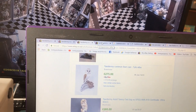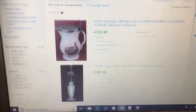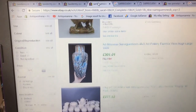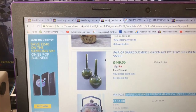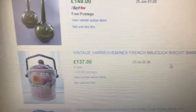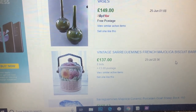Moving on, I had another nice surprise. I was searching this majolica, this French majolica, and some of it pulls stupid money on eBay. And a little cow creamer over there for £500. Then I came across Bayeux, if you bear with me a second. There, a little biscuit barrel that sold for £137 in the same style as what I got. And I thought, oh, okay, so maybe I got a good £100 tureen there.